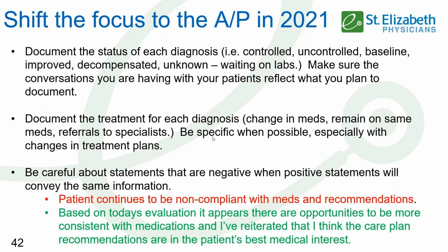Document the status of each of those diagnoses, making sure that you're having a conversation with your patients reflecting what you're documenting. So, okay, Mrs. Jones, today we've addressed your high blood pressure and that appears stable, and we've addressed your diabetes and that's currently uncontrolled with that A1C, and we've looked at your BMI and we noticed that we're still in that obese category, so we want to work on that.